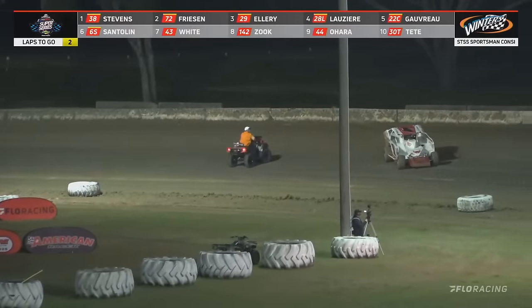Well, it didn't take long, but here they are. Three laps in. Friesen and Shepard occupying the front row. We are three laps in, 37 laps still remaining.